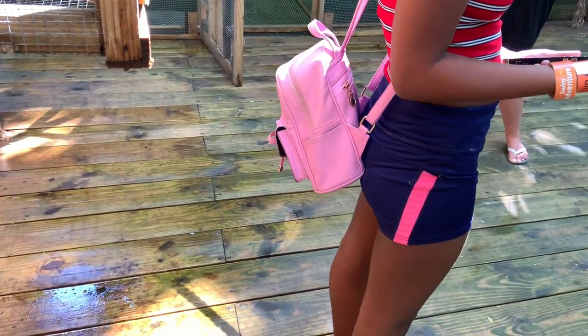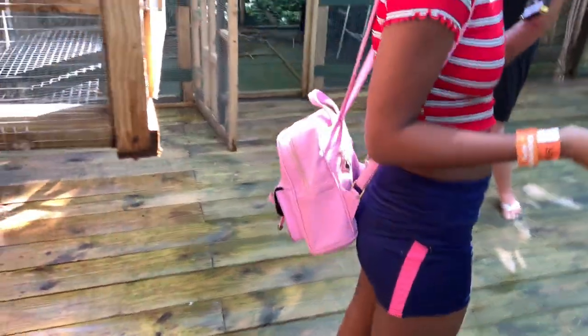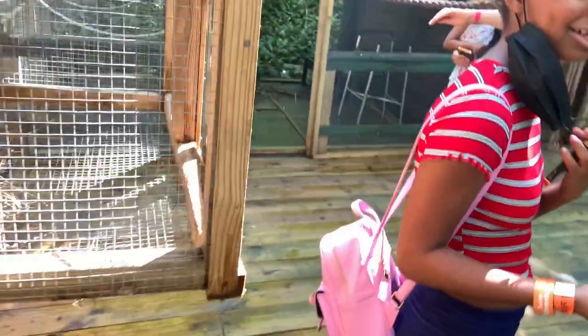So you get the bird. When you're ready, you open your hand. You can remove your mask and take your picture. So if she's going to take your picture, you don't open your hand until she's ready. Oh, yes. Woo!